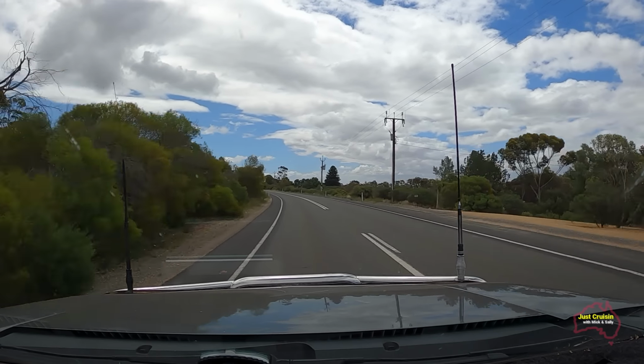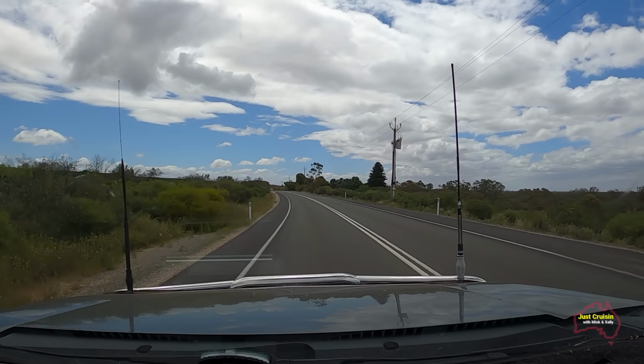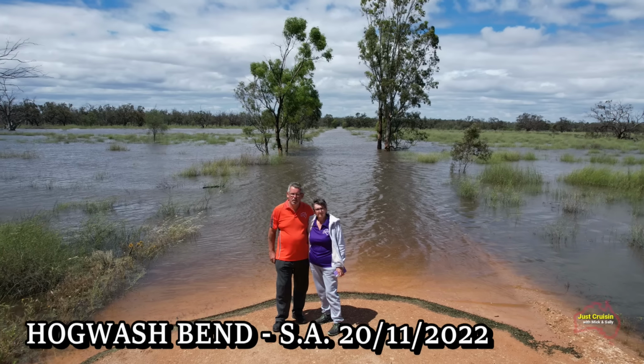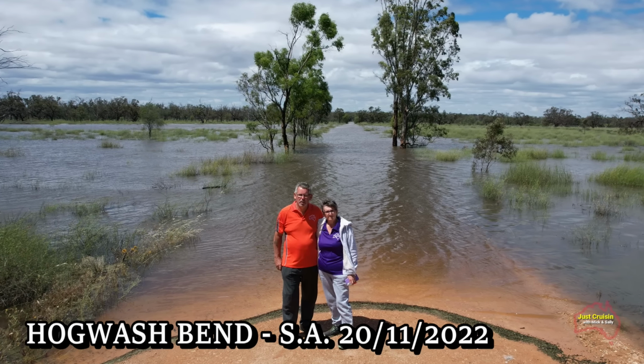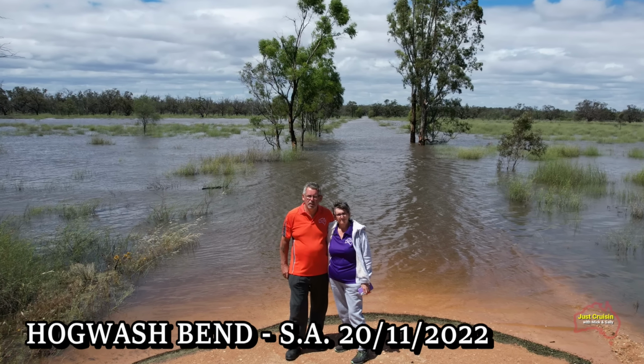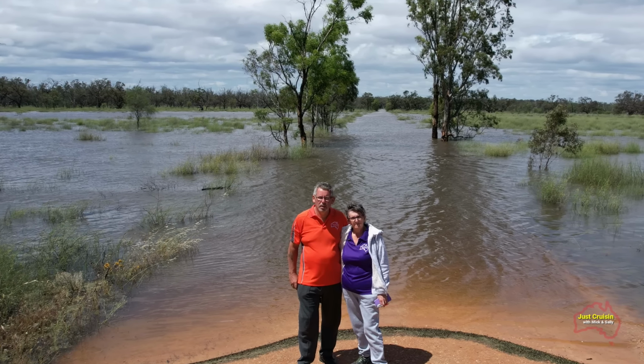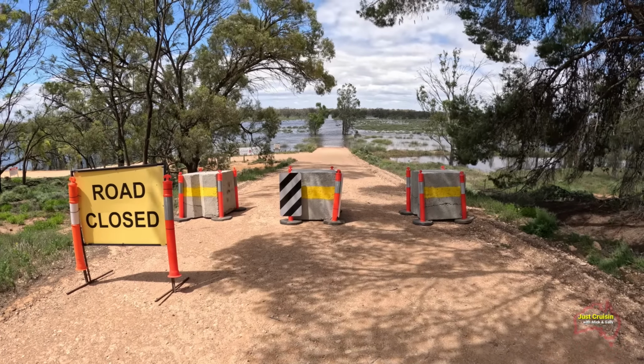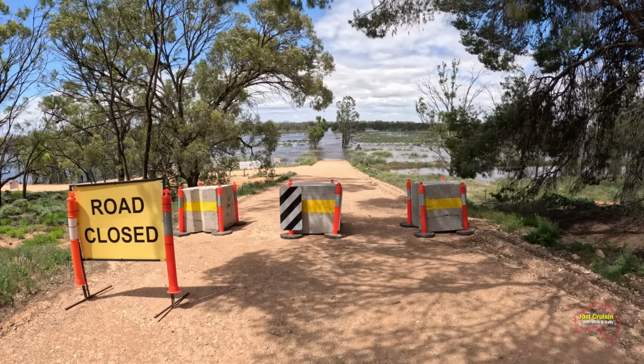From the Kingston Bridge area, we made our way to Waikerie, and there we visited some friends that were living on a houseboat there. And then we made our way down to Hogwash Bend. Now, Hogwash Bend is one of our most favourite camping locations along the River Murray, but of course as the Murray's in flood as it is now, the road's closed and you cannot get down there.